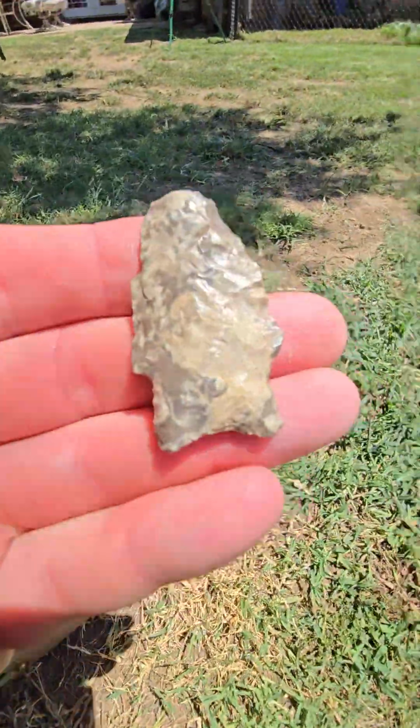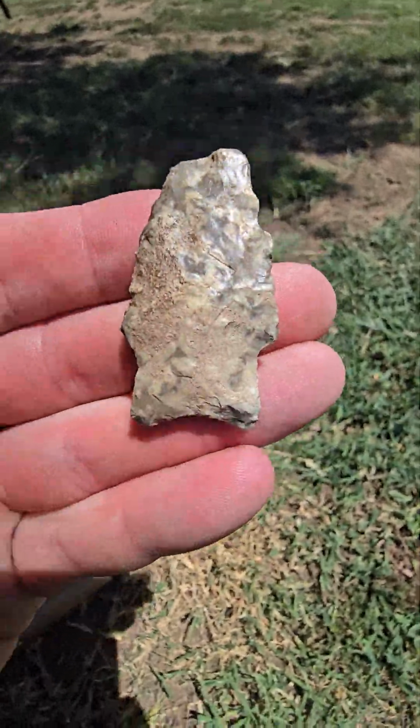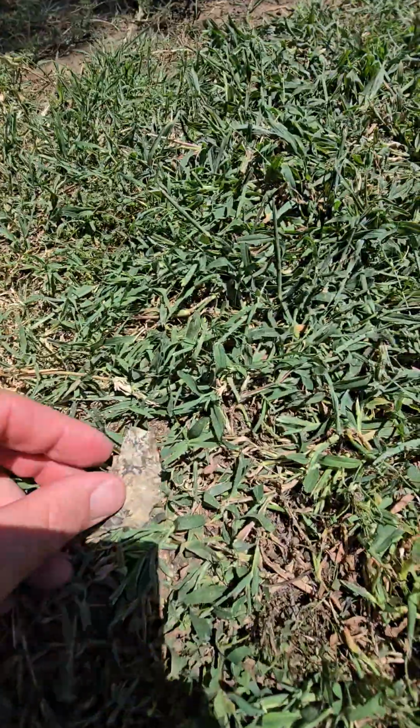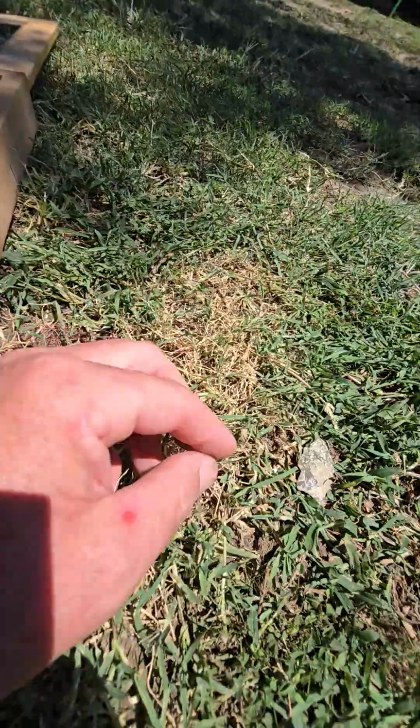Here's one I found broken. The same day that I found this, I was with one of my best friends. Dude found a broken Scottsbluff tip like this big. And these were actually by each other.